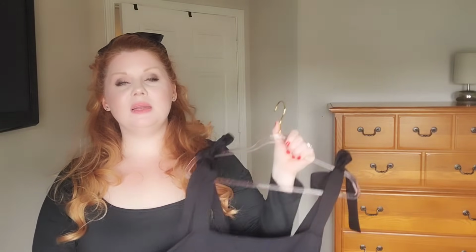Now I'm gonna tell you, this one in the pictures, what sold me on this, and I'll try to find it. It's not from my review, it's just from the Shein website, the reviews that the customers put on there with a picture. And when I saw this girl in it, I had to get it. I wasn't sure, I was on the fence.